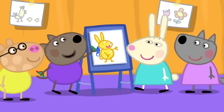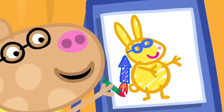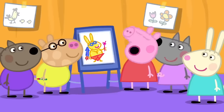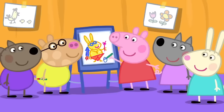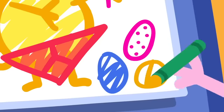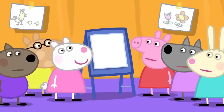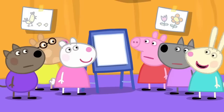I think the Easter Bunny has a rocket pack. Yes, it's a super bunny. I think the Easter Bunny has a magic fairy wand. I think the Easter Bunny must be very big to carry all those eggs everywhere. No, the Easter Bunny is invisible. What? Invisible means you can't see it. That's silly.